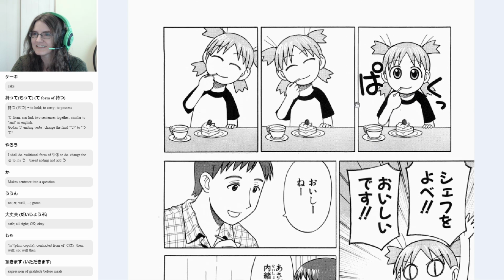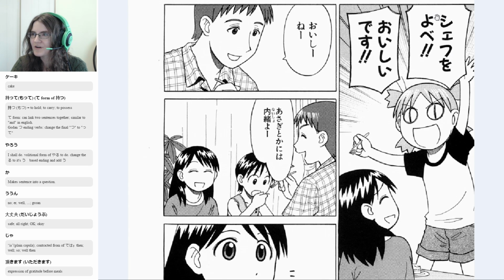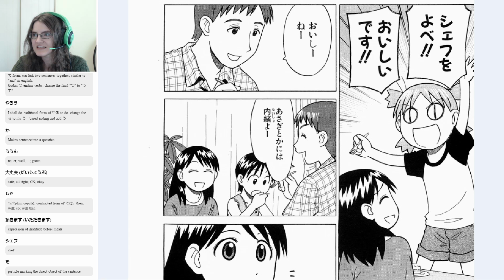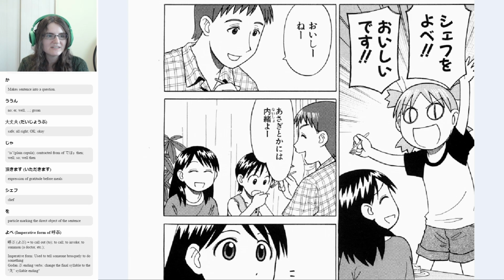And next, she's eating the cake. Then she's all, shefu o yobe. So shefu is a chef. This is the English loan word. And o is making that the direct object of the sentence. So as for the chef, or to the chef. And then this yobe is the imperative form of yobu, which is to call out, to call, or to summon. So like, go get the chef. And so to make that form, that godan u-based ending changes to its e-based ending, so yobu changes to yobe. And that's a command form, so she's saying, bring out the chef, do it.